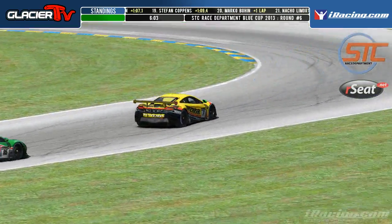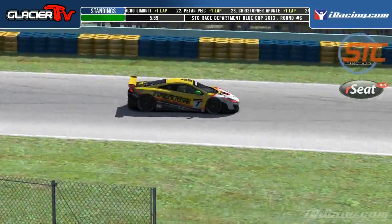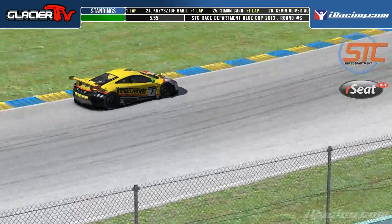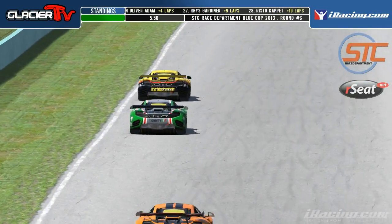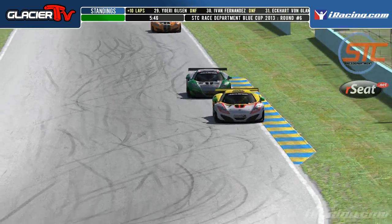Bienkowski. Lundberg outbraked himself completely on his own. Outbraked himself. Looks like the turn just before you come back on the oval. So at the hairpin, he must have been having a drink, and he got some water on his brake pedal and slipped off.